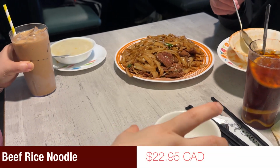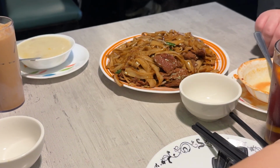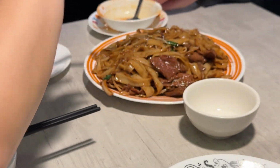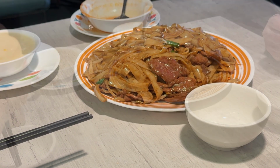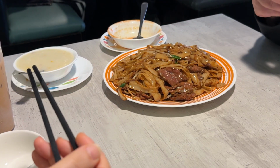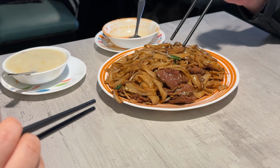We start with beef tau fun, also known as beef ho fun. A simple yet essential test of wok technique, it's a generous portion with silky, flat rice noodles and slices of marinated beef. The beef is nicely tenderized and soft, exactly how it should be. The noodles are smooth, not greasy, and you can tell they were cooked with care.